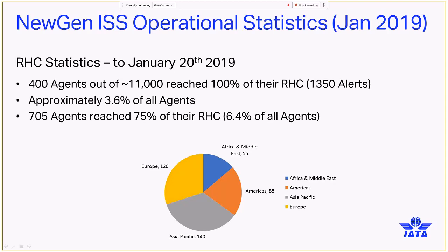Okay, now at that same time, if we look at the agents who reached 75% of their remittance holding capacity, that was 705 agents, so about 6% of all agents. So we see that with the current remittance holding capacity calculation, most agents are not regularly reaching their RHC or even getting to 75%.